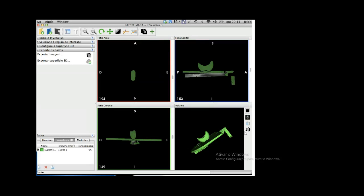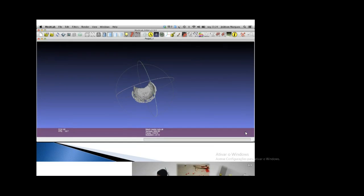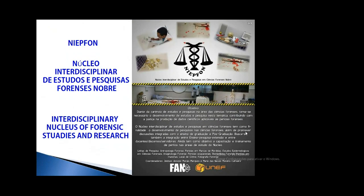Normally we use InVesalius, a software that we use to create the 3D image and to export and make. We use open source software too, like MeshLab and NetFab. And this is our laboratory.